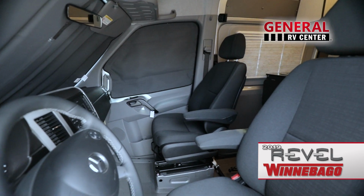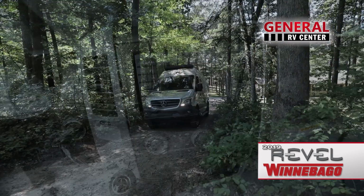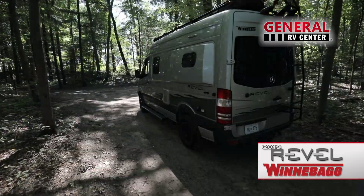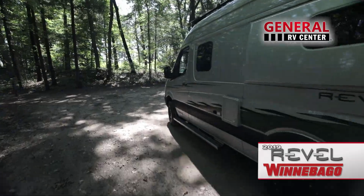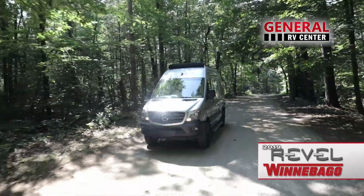From its feature-rich cab with comfortable seating and large-screen infotainment center, to its rugged exterior with performance wheels and all-terrain tires, the Winnebago Revel 44E is quite simply the most off-road capable RV Winnebago has ever built.